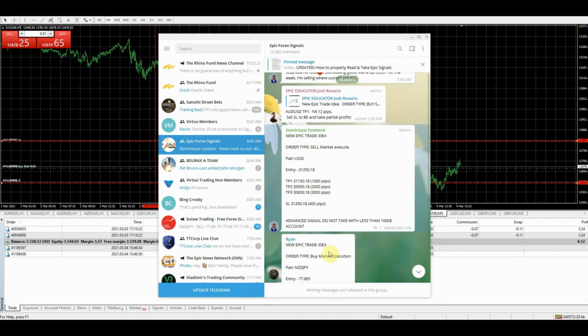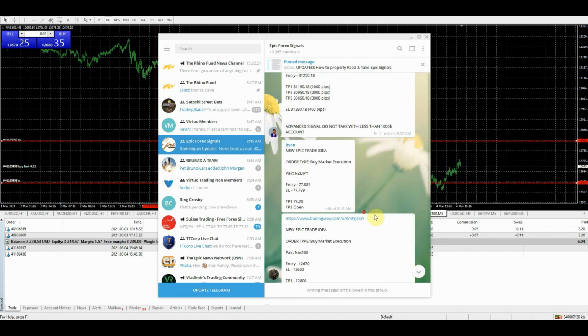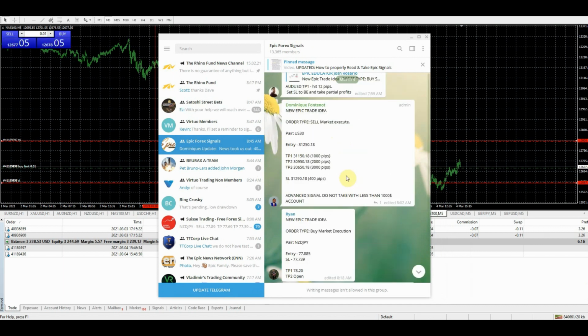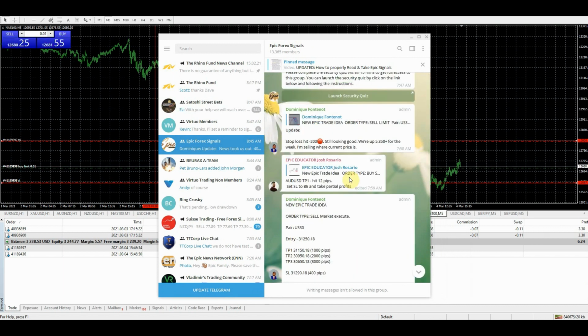What trade was this? All right, so they did have a US 30 trade. Looks like they got stopped out on it. We'll see what else they had here. Market execution, NZD Japanese yen at 818. Not going to check that one. It was quite a while ago. Stop loss hit, minus 200.